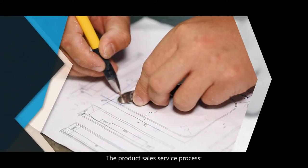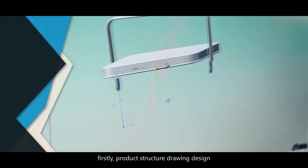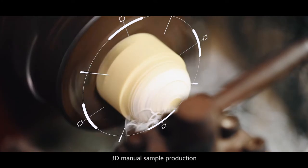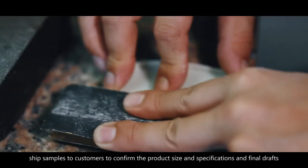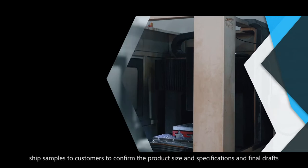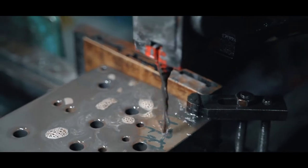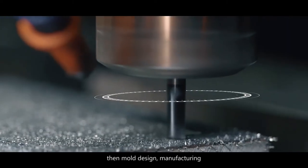The product sales service process. Firstly, product structure drawing design. Draw 3D effect image. 3D manual sample production. Ship samples to customers to confirm the product size and specifications in final drafts. Then mold design, manufacturing.